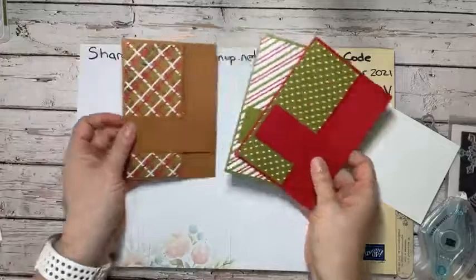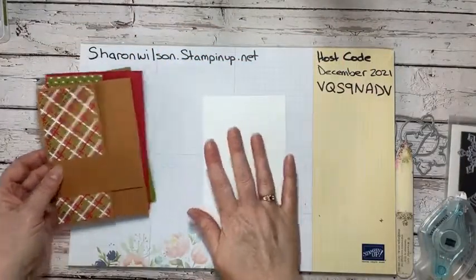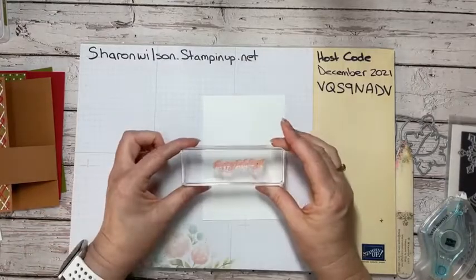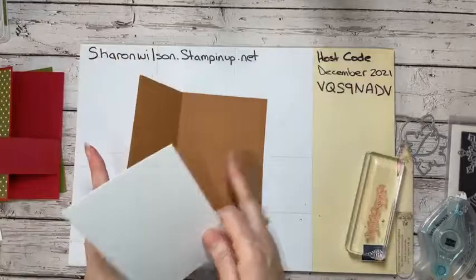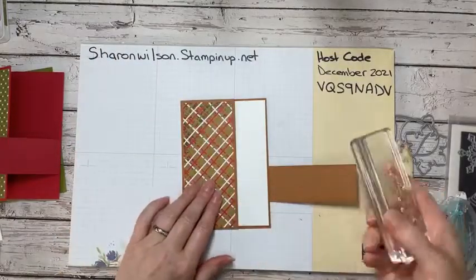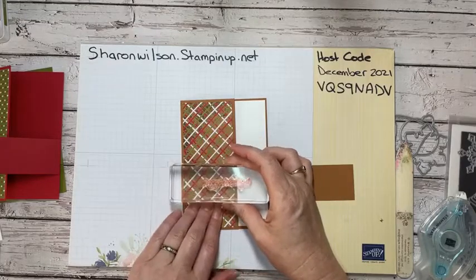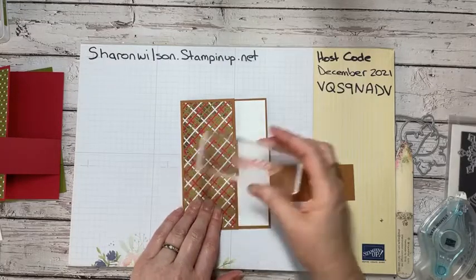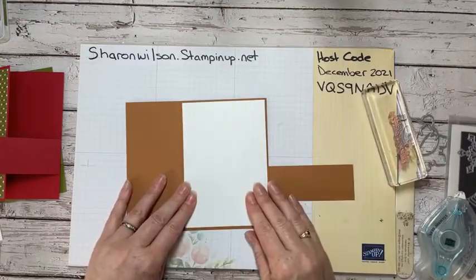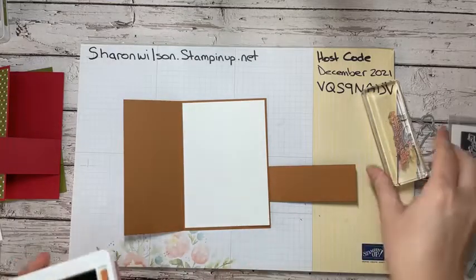All right, so I've got those 3 done, and I'm going to stamp the center. Now, not this one. So if I fold that over, I have to put it all the way over there if I don't want it. Actually, I'm going to put it down here, so then it's actually covered up by the little flap. That's a good thing to do. I'm actually going to leave it in there so that I know and can gauge where I'm stamping.